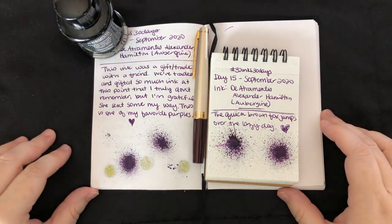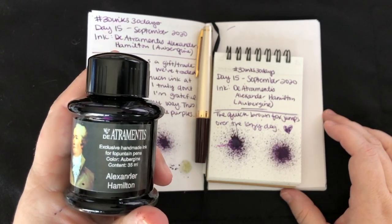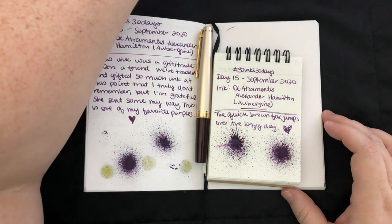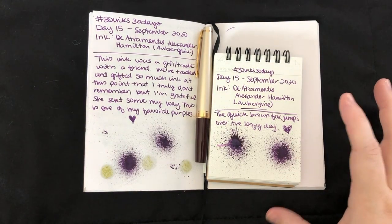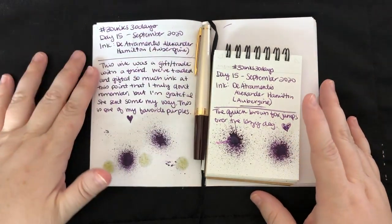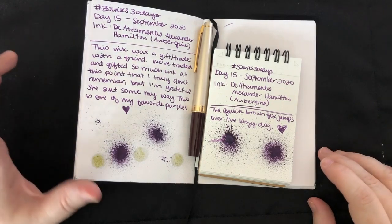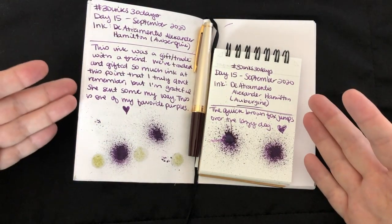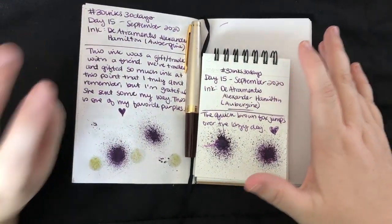Okay, so day 15's ink was Alexander Hamilton, Diatrometis Alexander Hamilton / Aubergine, and I love this ink. I love the way it's writing in this pen. I'm glad I put it in a bigger nib than I have previously had it in. I love it. There's shading. It's beautiful. Huge fan of this ink.